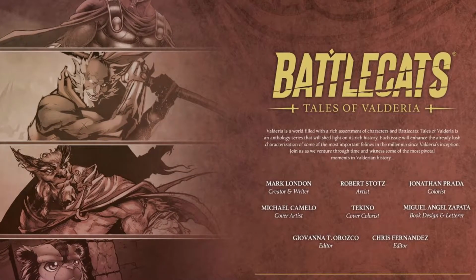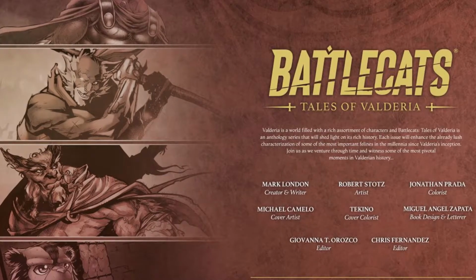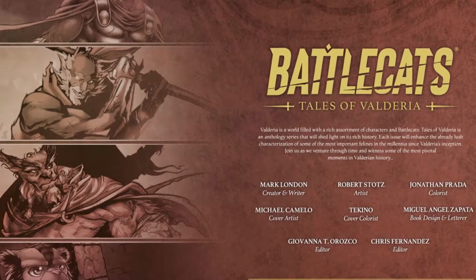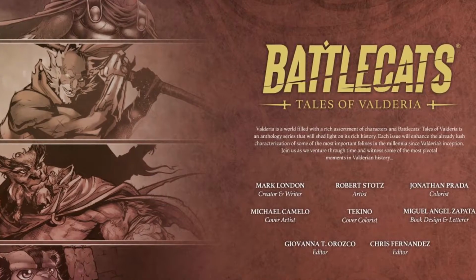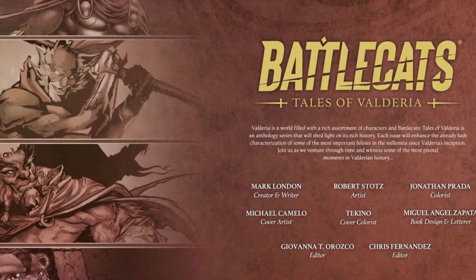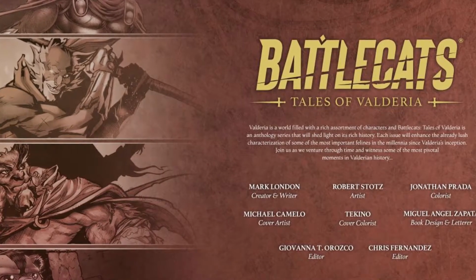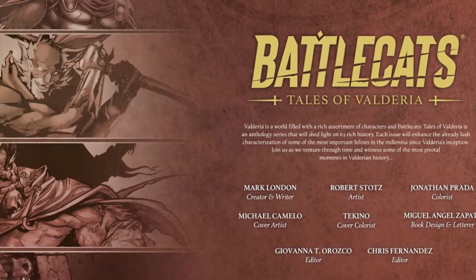And when you open issue number 1, it actually has a pretty cool introduction to the book that I'm going to read for you. Valderia is a world filled with a rich assortment of characters and battle cats. Tales of Valderia is an anthology series that will shed light on its rich history. Each issue will enhance the already lush characterization of some of the most important felines in the millennia since Valderia's inception. Join us as we venture through time and witness some of the most pivotal moments in Valderian history.